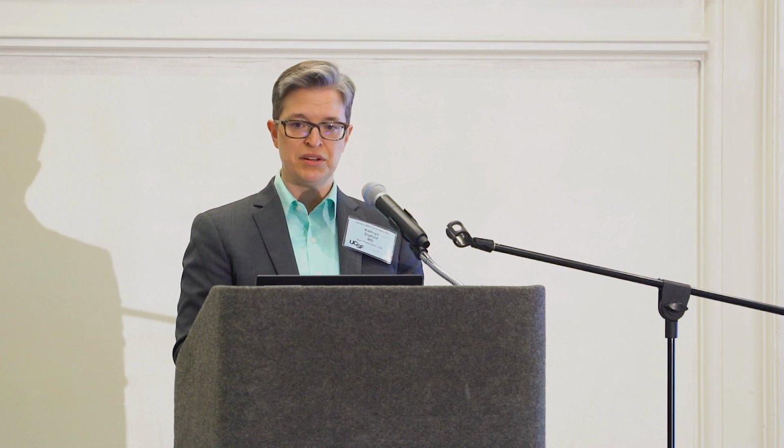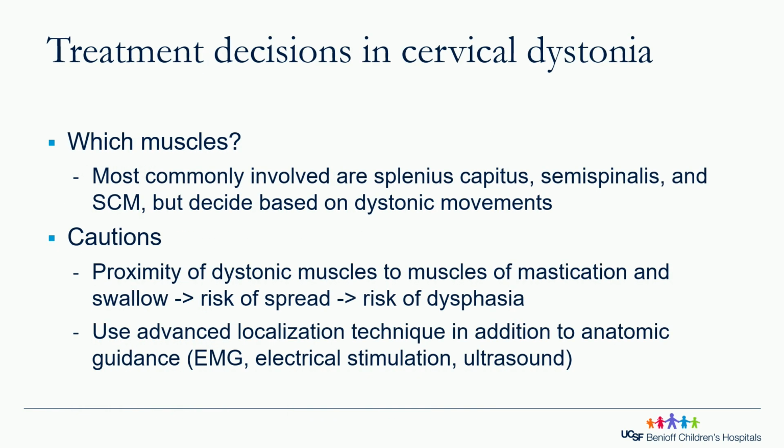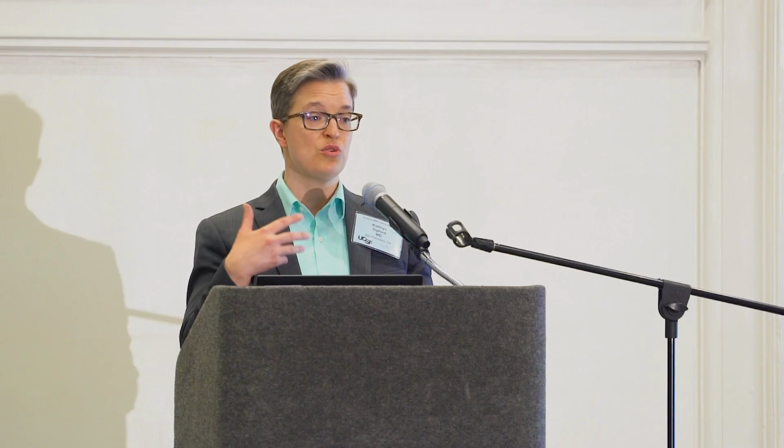I pull out cervical dystonia from the rest of the upper and lower extremity injections because there are a couple special things to talk about injecting botulinum toxin into the neck. And that is that, as we said earlier, the proximity of the muscles you're injecting in the neck to the muscles of swallowing raises the risk of dysphagia with injections. You need to make sure you have an injector who's going to use some sort of guidance other than just, well, I think the sternocleidomastoid should be about there between the mastoid and the sternum. Use EMG, use ultrasound, use electric stimulation, something, so that you know that you're getting into the muscles you need, not other muscles, and not stabbing any of the other important structures in the neck, such as the carotid artery.